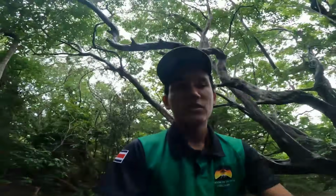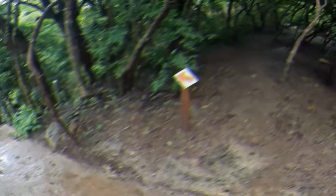So this hike on average might take you about 15 minutes at most, just walking slowly, taking your time. Should take about 15 minutes each way, sorry, 15 minutes each way.